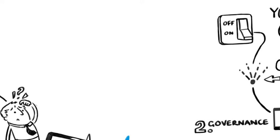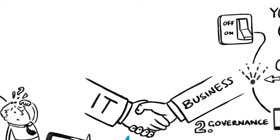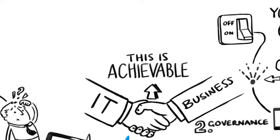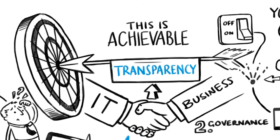Next, how will you govern this target architecture? Governance is centered on making the cliché of business partnering with IT a true reality. And while each company will define governance a bit differently, the center of the bullseye here is a drive to a transparent way of managing change.